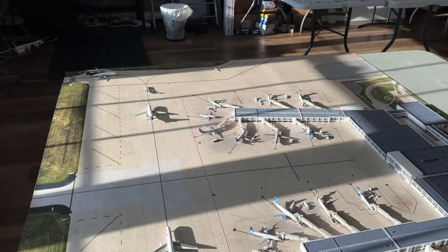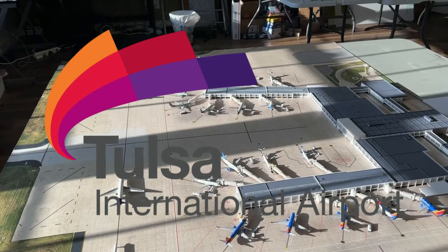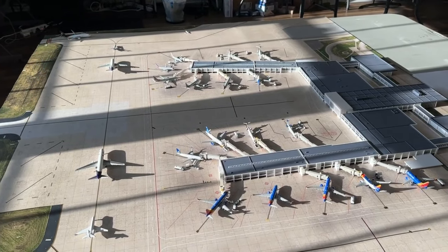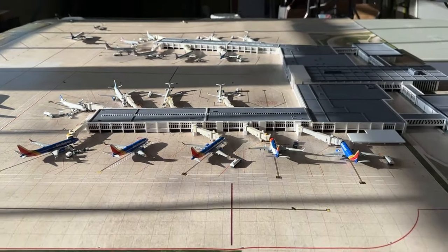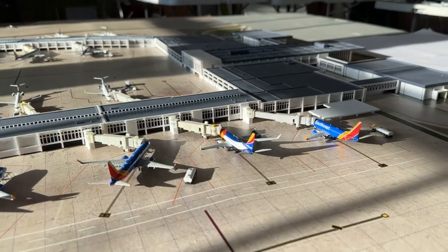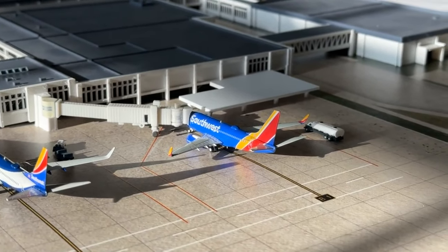Today we have the April 2024 Tulsa International Airport update for you all. I really hope each and every one of you are excited for today's video, and without any further delay, we'll go ahead and get started. We'll start over here with the Southwest Airlines section as usual, and then proceed over to Concourse A. So I hope all of you are excited for this. Let's go ahead and get started.